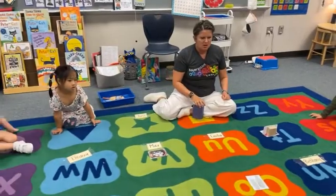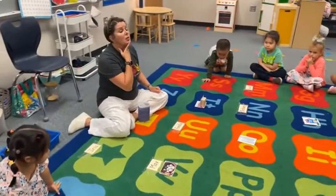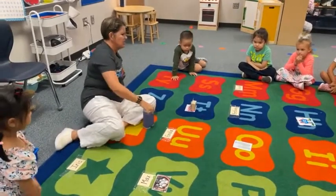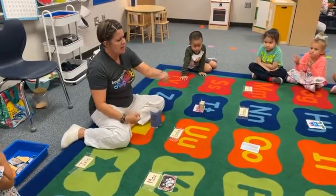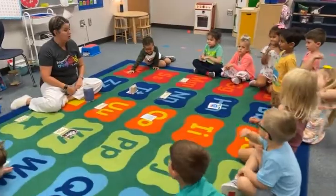Go to the eggs. The eggs? Where are we going? Eggs or milk? Milk. We're going to the milk. So, which way are we going to turn? Let's look at our hands. So, which way? Is that your left side or your right side? Left side. So, we're going to turn them left.